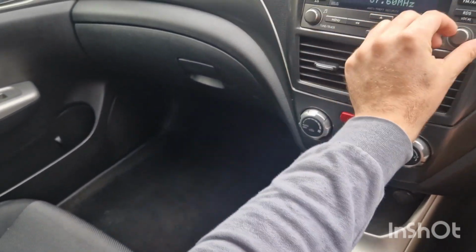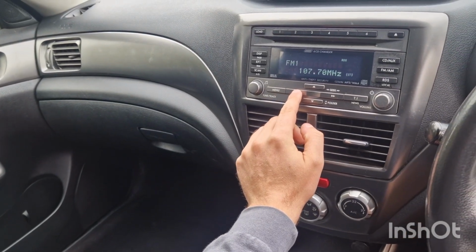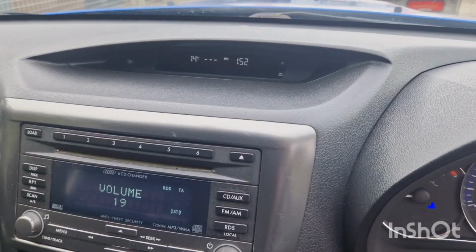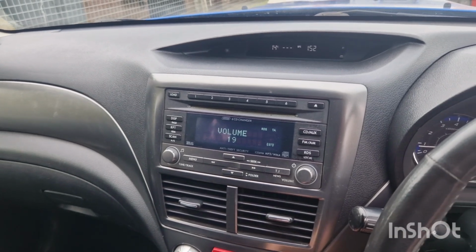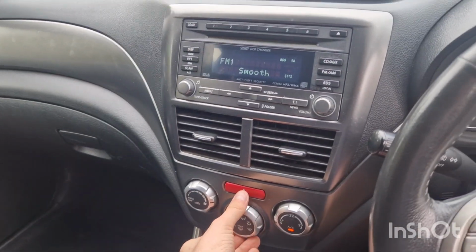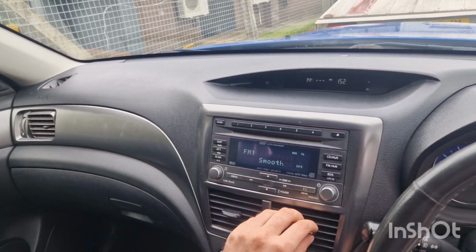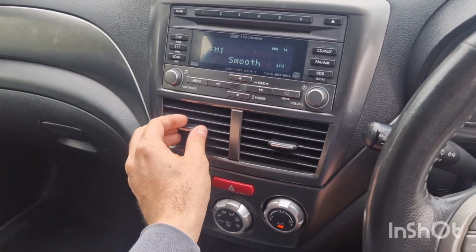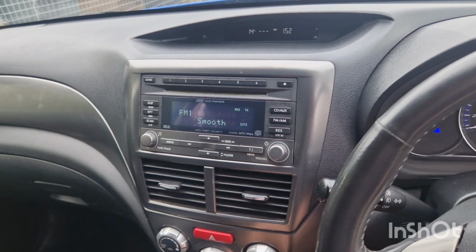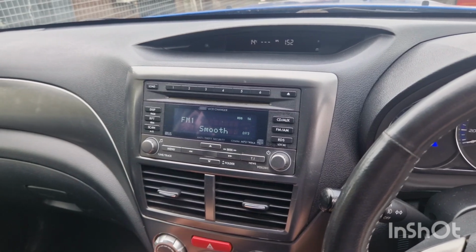Radio not tuned in. Oh. There we are, a bit of smooth. That's more like it. Perfect. Everything seems to work well. Let's try the air conditioning. Not feeling confident with this one, but there we go. Oh no, I did wrong. Nice and cool. Very pleased with that. Very, very pleased. Perfect. Get that back up to the warm setting. It's not the warmest of days today.